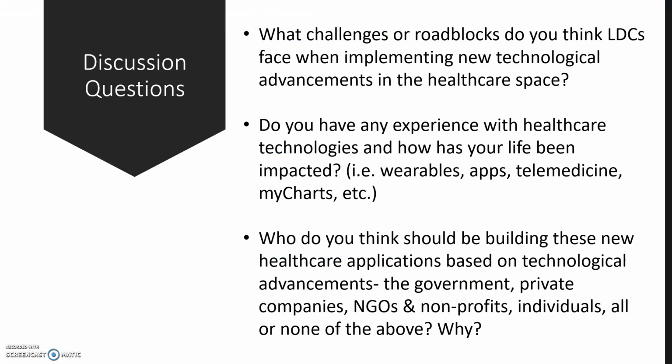So now I'll turn it over to you. So what challenges or roadblocks do you think LDCs like Uganda face when implementing new technological advancements in the healthcare space? Do you personally have any experience with healthcare technologies, and how has your life been impacted, whether that be positively or negatively? This can include any wearables, apps, telemedicine, MyCharts, etc. And finally, who do you think should be in charge of building these new healthcare applications? Should it be the government, private companies, NGOs, nonprofits, people like you and me, all of the above, or none of the above?